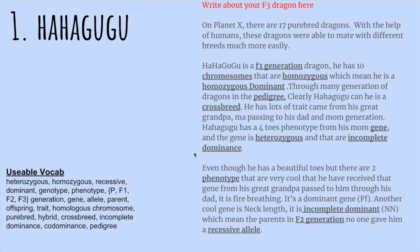Haguru is a F3 generation dragon. He has 10 chromosomes that are homozygous, which means he is homozygous dominant. Through many generations of dragons in the pedigree, clearly we can see Haguru is a crossbred. He has a lot of traits that came from his great grandpa and great grandma passing to his dad and his mom generation. Haguru has 4 beautiful toes in the phenotype, and that came from his mom's gene, and the gene is heterozygote, and that is incomplete dominance.